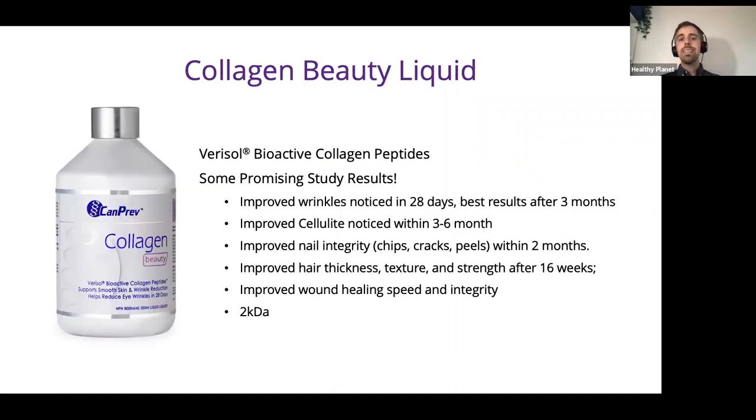The collagen beauty liquid. Again, Verisol type of collagen. You will see visible skin results quickly. So, improved wrinkles in 28 days, and the best results are after 3 months. 28 days is just shy of a month, and 3 months is not that long. You'll see visible results. That's really impressive.